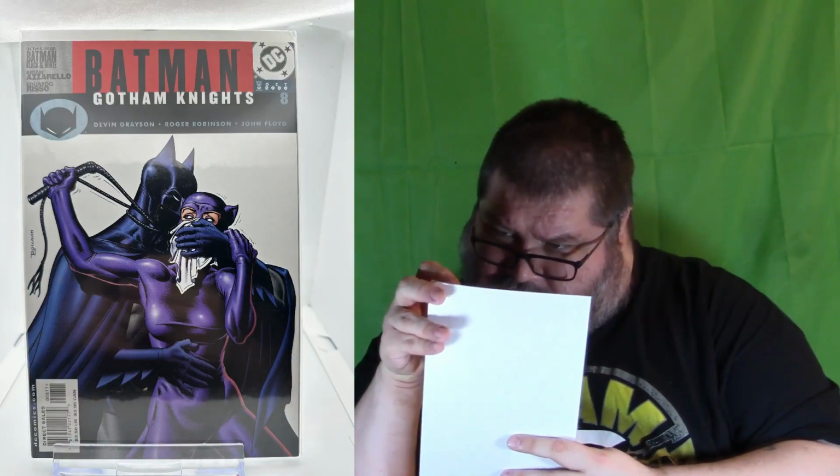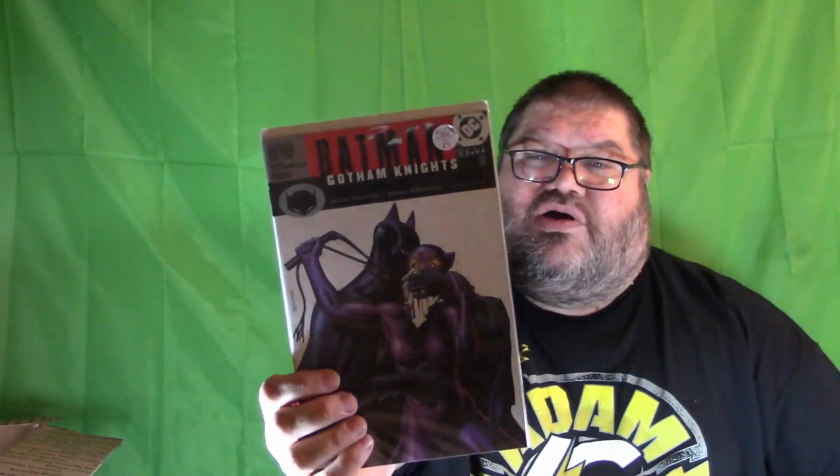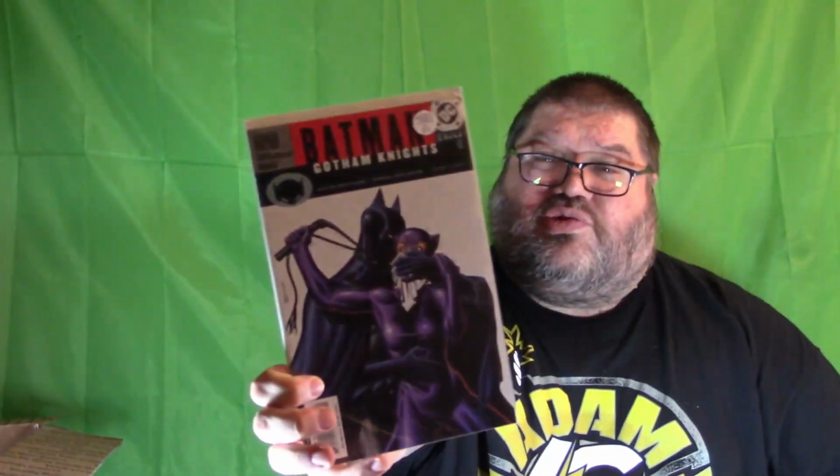Next up, Batman Gotham Knights number 8. Just a cool Batman, and I'm trying to take a little sticker off them. Oh, I'm just going to take these off later. A cool Batman. Looks like he's chloroforming Catwoman cover. I don't know if that works in this culture nowadays.